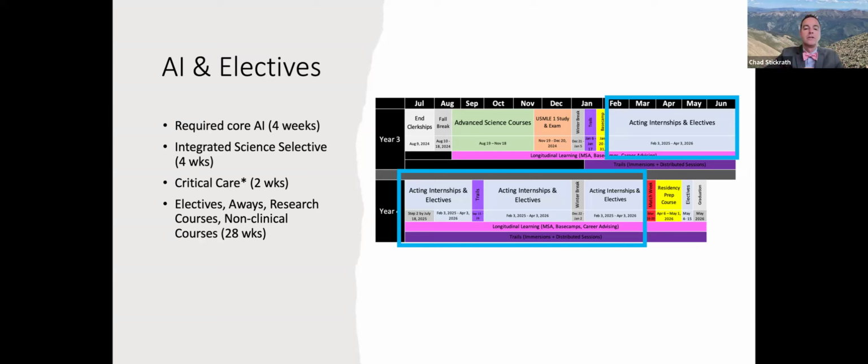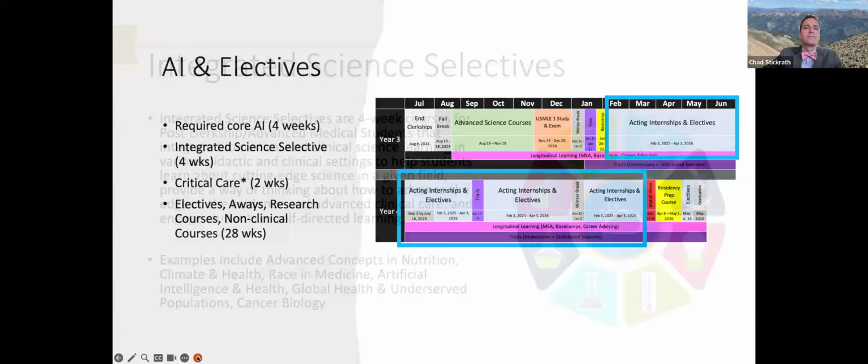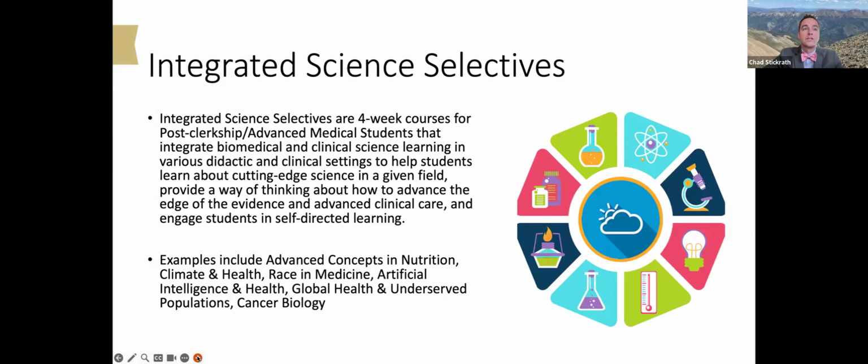Students also select from a menu and take a 1-month integrated science selective. The integrated science selectives are 4-week courses in the post-clerkship phase that integrate biomedical and clinical science learning in various didactic, clinical, and lab settings to help students learn about cutting-edge science in a given field and provide a way of thinking about how to advance the edge of the evidence, advance clinical care, and encourage self-directed learning. The menu includes courses such as advanced concepts in nutrition, culinary medicine, climate and health, race and medicine, artificial intelligence and health, global health and underserved populations, and cancer biology. These are offered at different times throughout the 3rd and 4th year, and students can pick which course and which time works best for them.